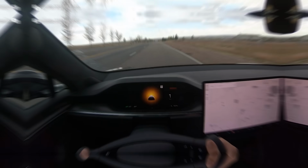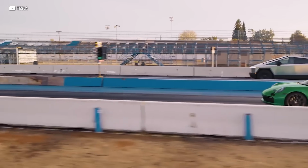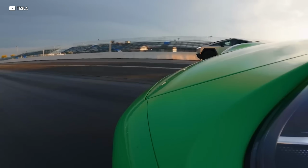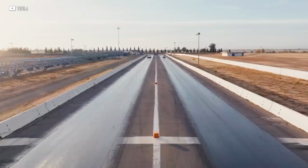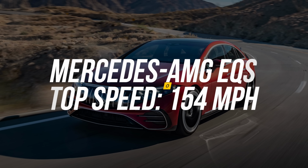Look, no one needs to go 258 miles per hour. No one needs to go 0 to 60 in less than 2 seconds. And we definitely don't need a car or truck that weighs 6, 7, or even 8,000 pounds capable of acceleration and speed that rivals the fastest sports cars on the planet. But that doesn't mean that we don't want it. And these charged up contenders are the fastest of the fast.